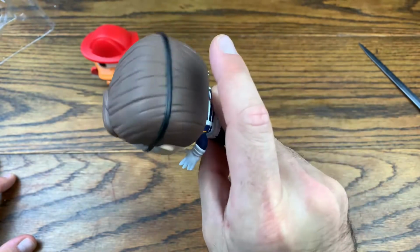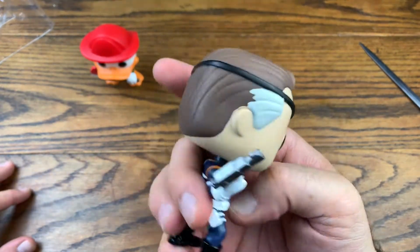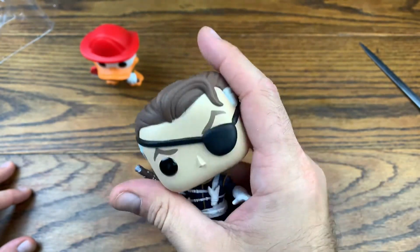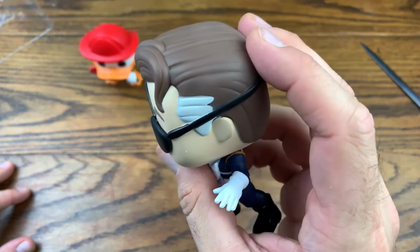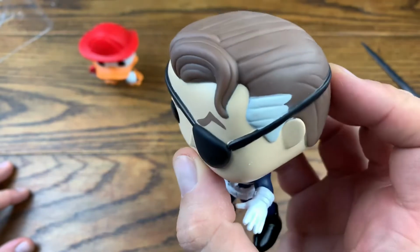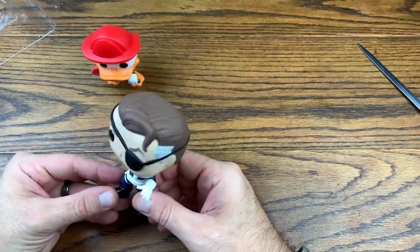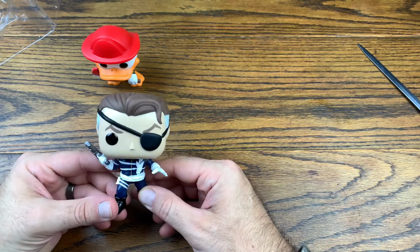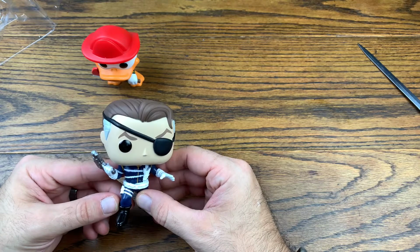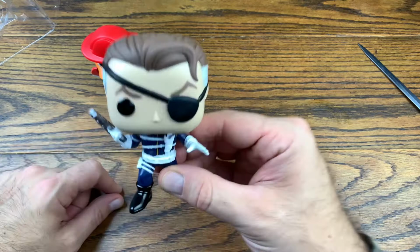And this is a great representation from the comic book. I mean, the paint app on this is spot on. I don't really see any issues with the paint app. Even the eye patch here has no overspray or overlap on the hair or on the face too, which is really nice. And it's important. It looks sloppy, especially when you pay the price that these exclusives are. You want to have the paint app be more spot on than a regular pop. So I think that's important, and I think they did a good job with this one.